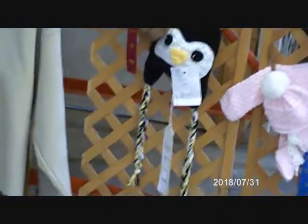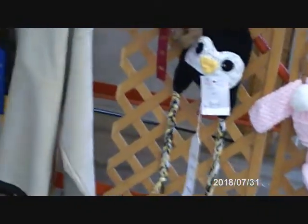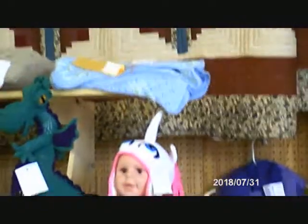My doily took a blue. My shawl took a red. My mandala took a red. My little baby hat took a third. My baby blanket took a gold, but I believe gold is just honorable mention. Penguin hat took a third. I believe that's all I had in there. Not too bad.